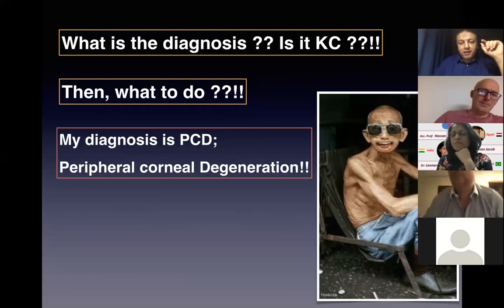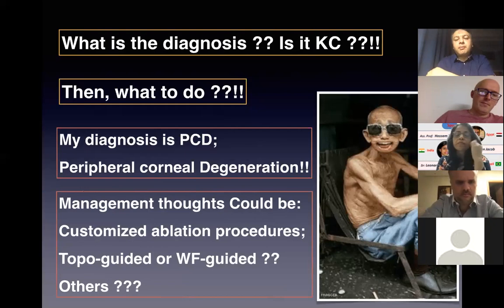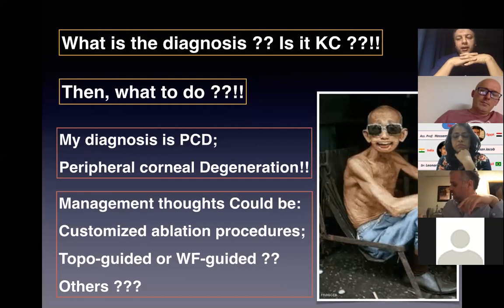I can think of refractive surgery for this patient, but I will follow the customized ablation procedures. Maybe PRK, maybe topo-guided or wavefront-guided. Even I can do a flap. This is my opinion. I can lift a thin flap for her, and do the ablation with customized software, because I don't have any weak points in this patient. Just regular surgery.